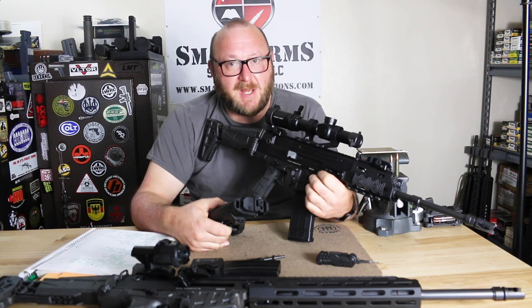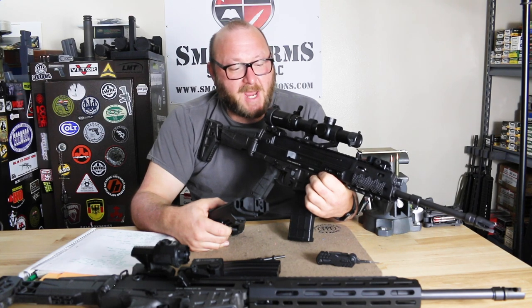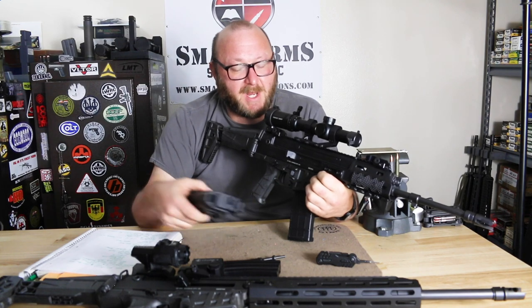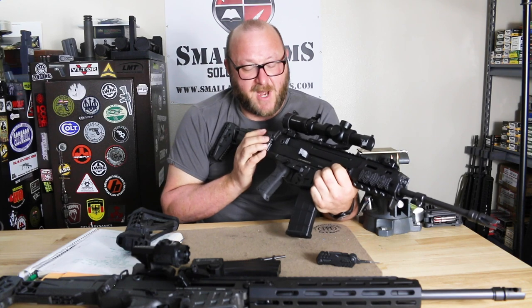It took me a long time to be able to get the 922R kit. It took me several weeks to try to find track one down. Got it at SBR, got my tack stand back, put everything on. When it was put together, this gun is solid. There's no rattling, there's nothing.